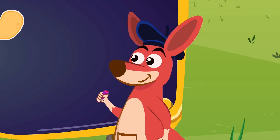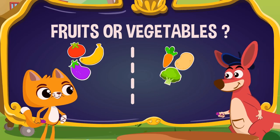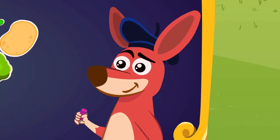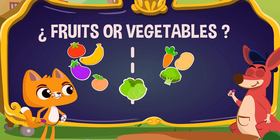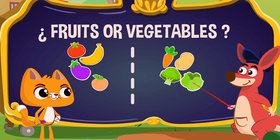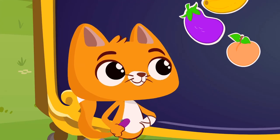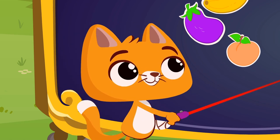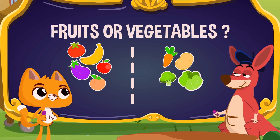Broccoli? Vegetable, right! Although it seems difficult to believe, broccolis are flowers. And lettuce? This one is also easy. They are leaves of the plant. They are vegetables. What about apples? A fruit, of course. They've got seeds too.